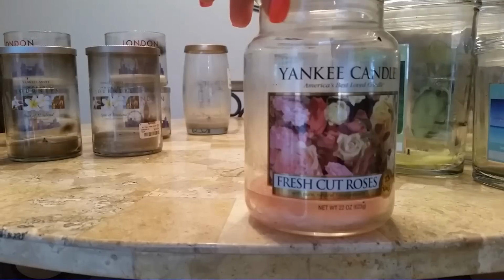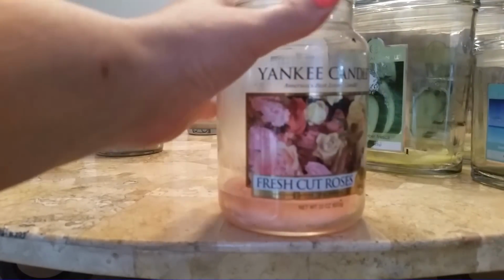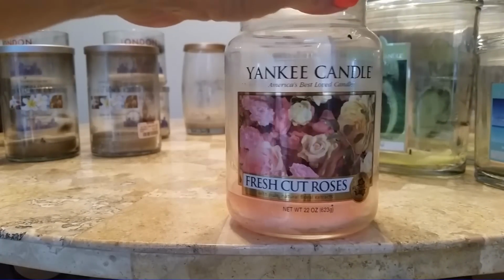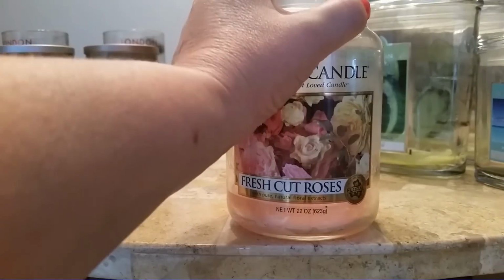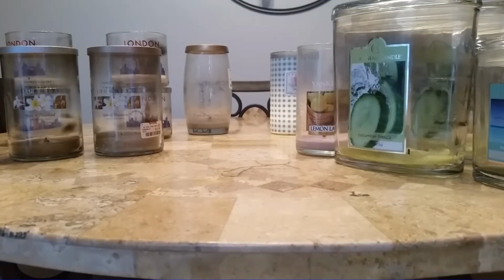I had this going initially in my bedroom, and then I moved it into my bathroom because I was having a hard time getting a scent for it. I know some people were saying that their Fresh Cut Roses was super light this year, the 2015 pour, so I don't know if that's the problem. I hope not, because I just love this scent, and I hope they haven't messed it up, because I do have several more jars of this. I think, no, got a few more Yankees.